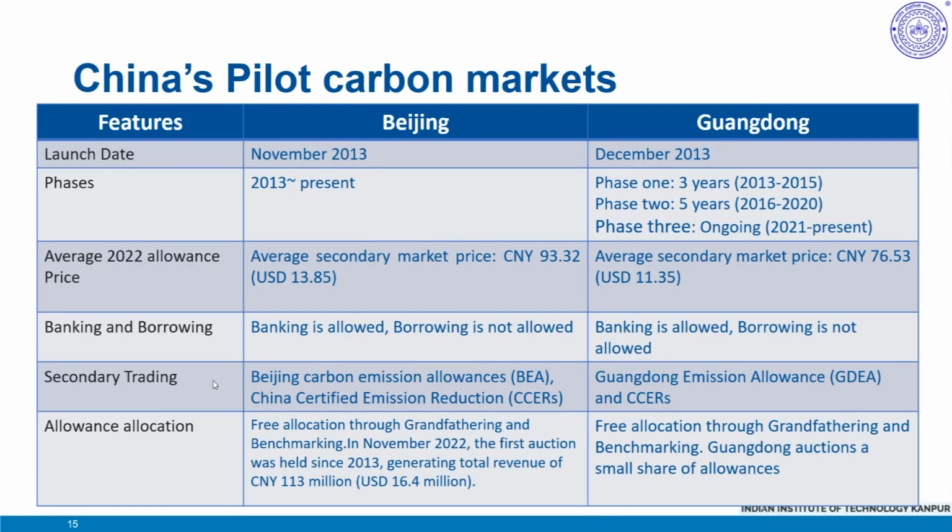Let us start with 2 of the pilot carbon markets, Beijing and Guangdong. Both these markets started in 2013. Guangdong was implemented in a phase-wise manner, with phase 1 covering the first 3 years from 13 to 15, then phase 2 from 16 to 20, and currently we are in phase 3. The average allowance price in 2022 was around $13.85 for Beijing and $11.35 for Guangdong. For both the pilot carbon markets, banking is allowed, but borrowing is not allowed.